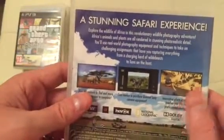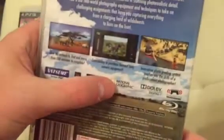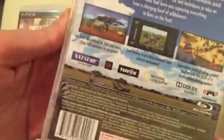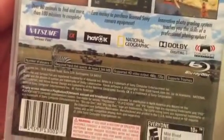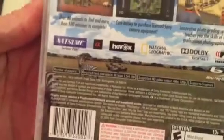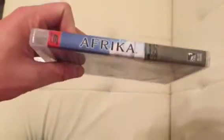stunning safari experience. My wife actually made fun of me for this one, picking this one up. I would note that the National Geographic games are few and far between. If you see other ones, and leave it in the comments below if you know which other games I'm talking about, there are a handful of National Geographic games that I think if you ever saw any of them, go ahead and pick them up because they're unique, first of all, and pretty rare as well. They probably will become rare as time goes on. Africa, PS3.